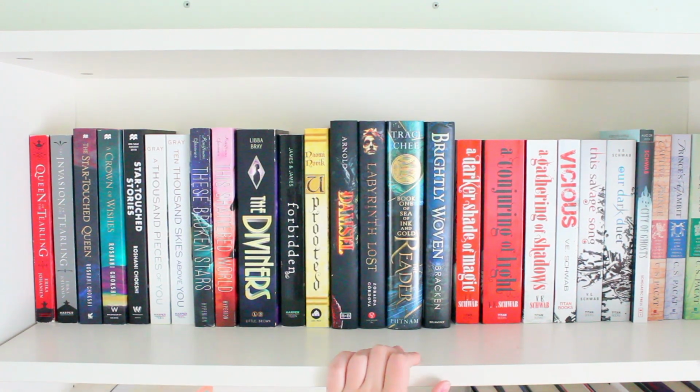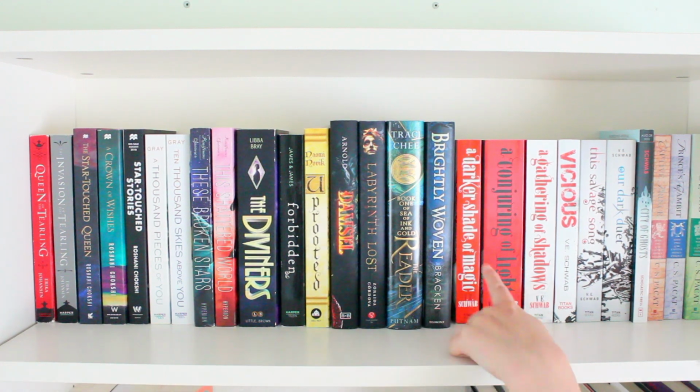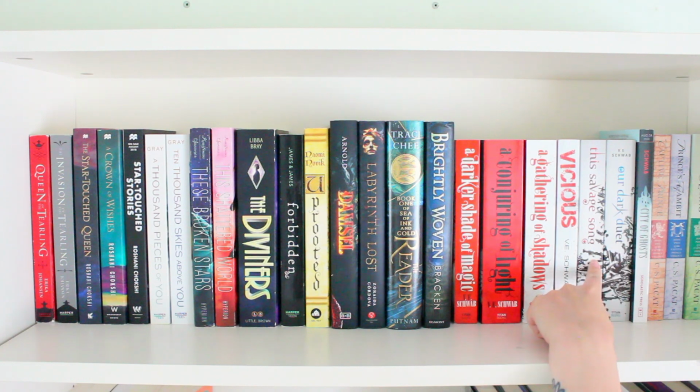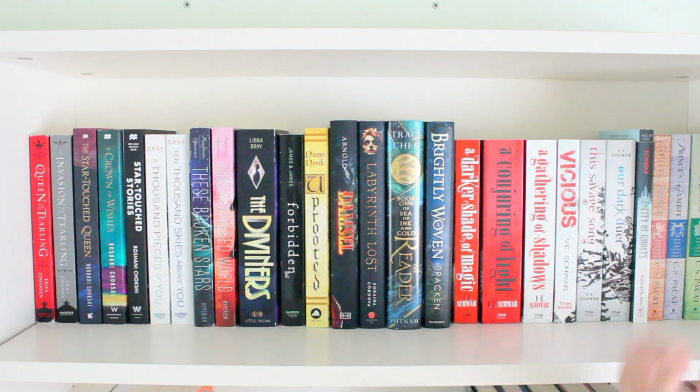And then we have my V.E. Schwab books here. So A Darker Shade of Magic I've read, and then Conjuring of Light, Gathering of Shadows, Vicious, This Savage Song, Our Dark Duet and City of Ghosts.